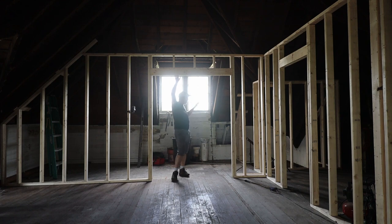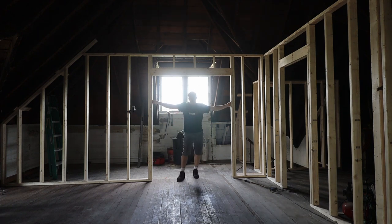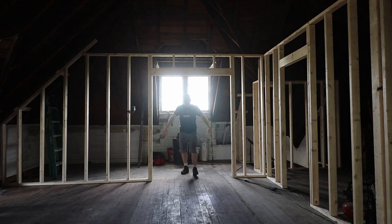So one of the details here, and I know the lighting is really bad because of the window, is that when you come up the stairs into the hallway, we have this double door. I made it the size so that we can actually use some of the old doors that came up from here. And also, if these doors won't work out, then we can find something that is a pretty standard size for a double door.